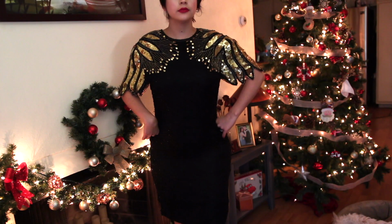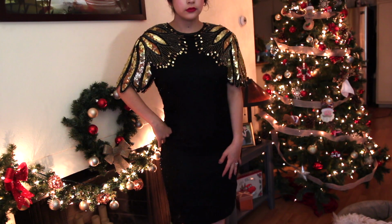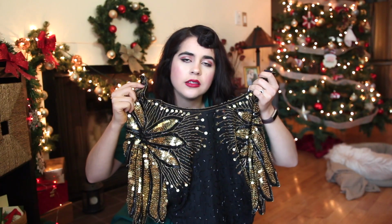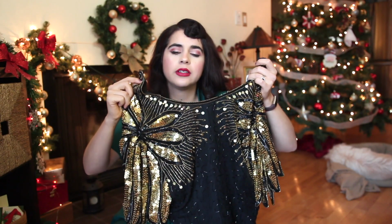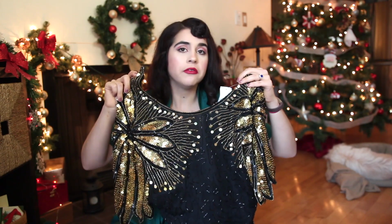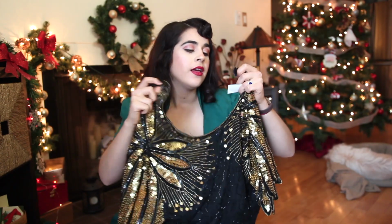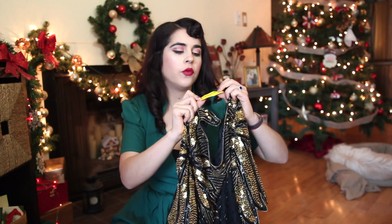But finally I got lucky and I found this baby. And if this does not speak flapper, art deco, 1920s, I don't know what does. I mean, it's not exactly a 1920s dress. It's not gonna be perfect and exact, but it's definitely very, very inspired with the gold and glitz. I got this one at St. Vincent de Paul's. The original tag was for $40, so expensive. And I got this one for $1.20.